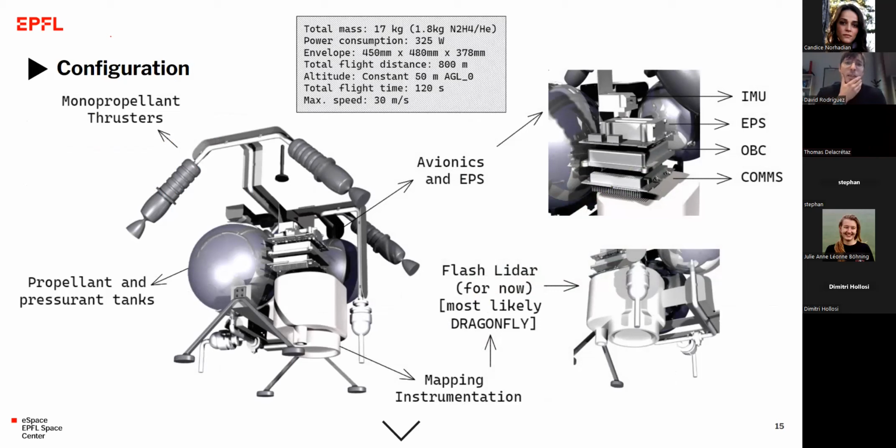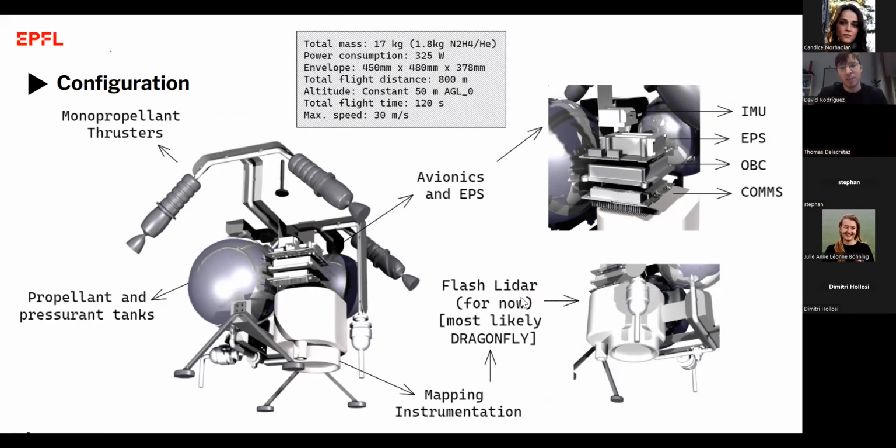Right now, what you can see here is just the skeleton. Of course, there's a casing that goes around it, but this is so that you can actually see what the drone looks like at the moment. Very low mass of 17 kilograms so far, drawing about 325 watts. This has an overall envelope of like 50 by 50. It can fly at about 50 meters above ground level for about 800 meters. So that's 120 seconds if we go at max speed.